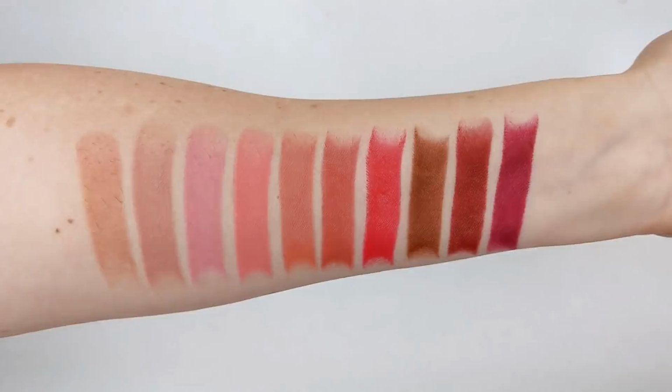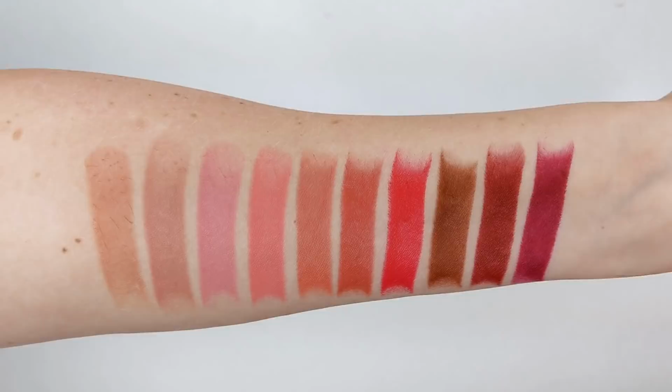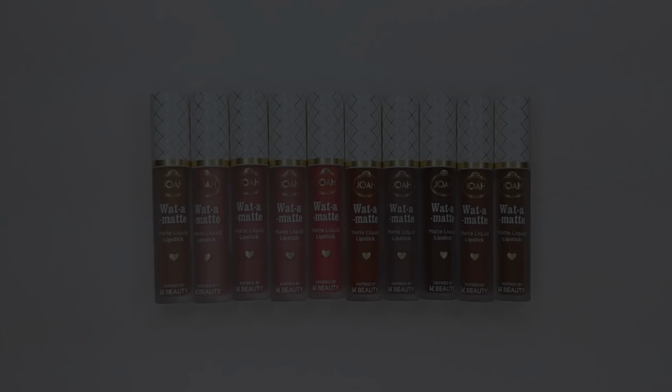So first impression, just from swatching, I think these go on very smoothly. They do drag a little bit, so they do feel sort of like a drier formula, which would make sense because they are supposed to be matte. I don't really get a sense of a gel from them per se, but they do go on non-streaky and they're very, very pigmented.